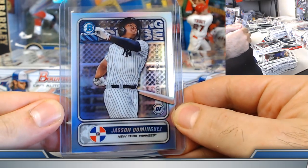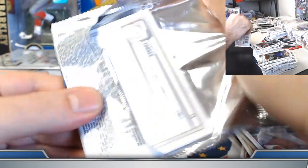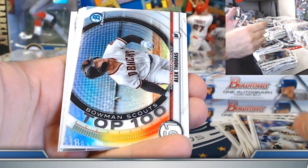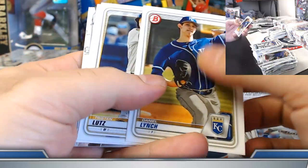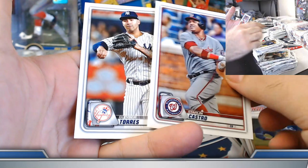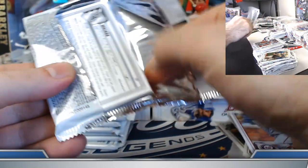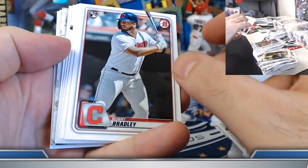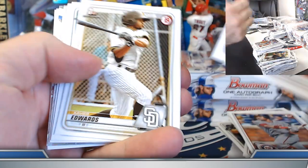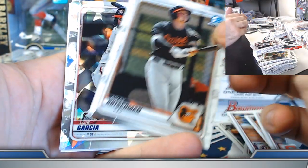All right. JT, putting up the inserts here. See if we can get some first Bowman action for you. Alec Thomas, top 100. Here we go. Prospect Atomic. Coming up. This one. Put it on the board.